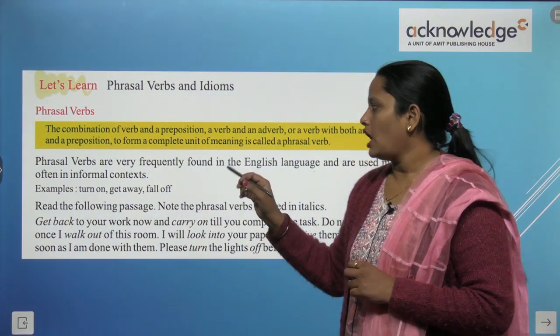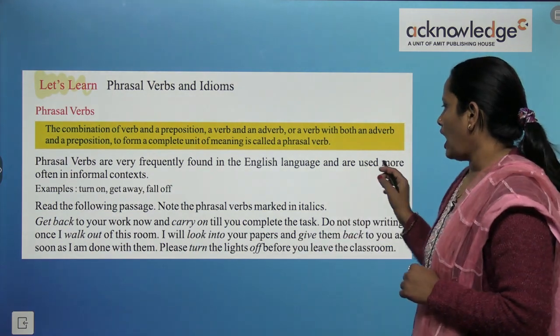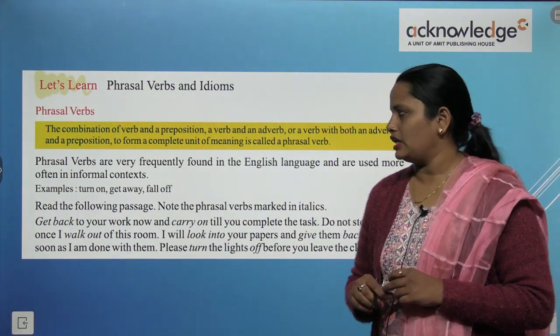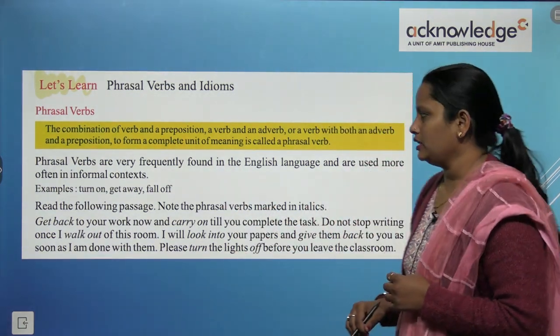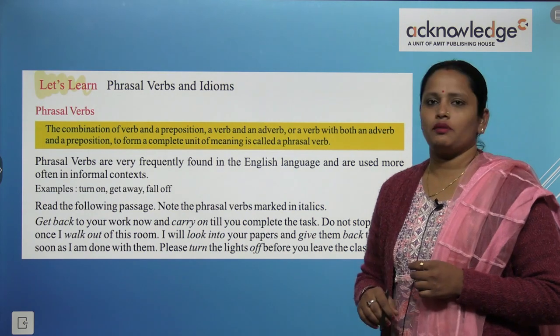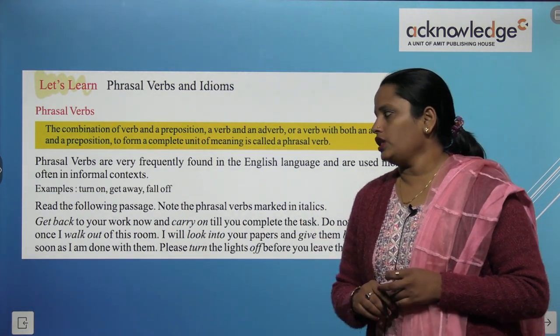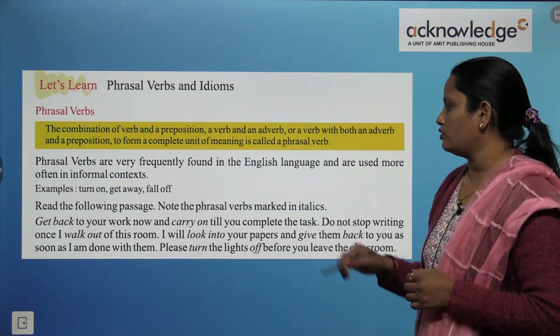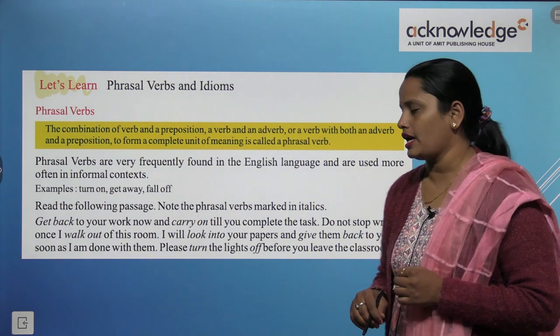Phrasal verbs are very frequently found in the English language and are used more often in informal context. So ये जो बहुत ज़्यादा यूज होते हैं in English language. For example, turn on, get away, fall off. Now read the following passage. Note the phrasal verbs marked in italics. So italics में कुछ phrasal verbs को यहाँ पे mark किया गया है.